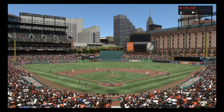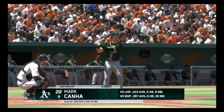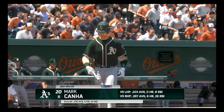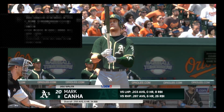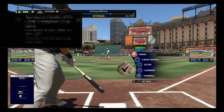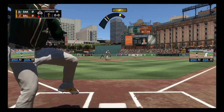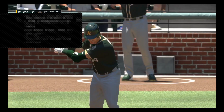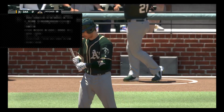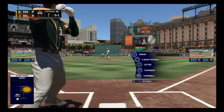Three, and that's out number one. Now at the plate, Mark Canha. And as you take a look at the splits here, he's actually better against right-handed pitching this season. And he'll go after the first offering here, although this looked to be well below the knees. It's strike one.